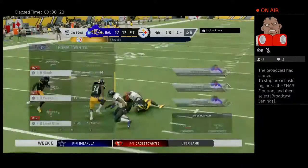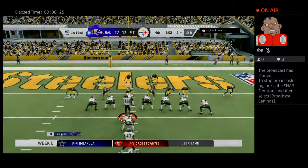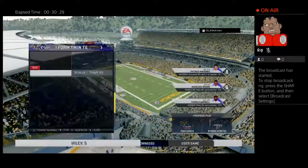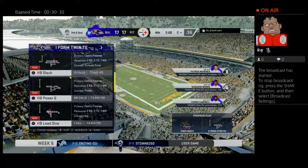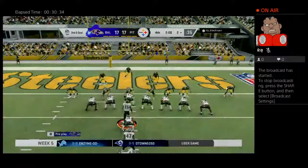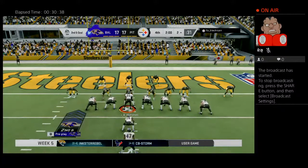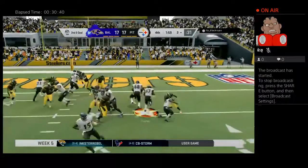No gain there, and it's going to set up second and goal. Second and goal, and they will try again from the 2-yard line. Getting down to the good stuff. All tied with 2 minutes remaining on EA Sports. So it's Raven football here as we welcome you back. They've got it second and goal.